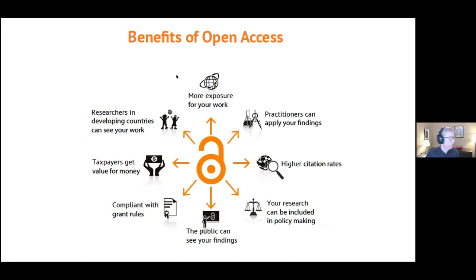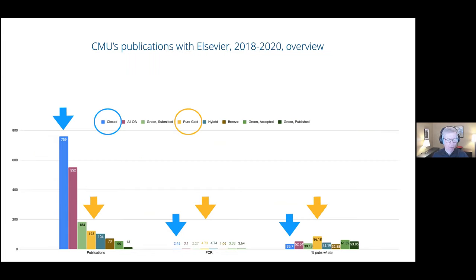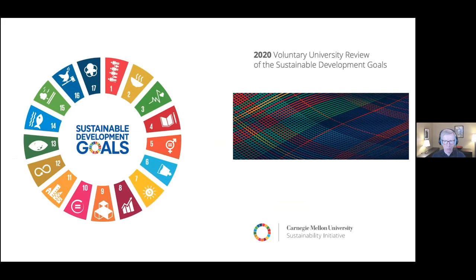Benefits of open access are on this slide. Again, I'm not going to belabor the point. Our panelists covered these to very good effect, and I don't want to say more about those. I do want to flag up the important role Carnegie Mellon has played in the last few weeks of talking about the Sustainable Development Goals, the release of our voluntary university review, and how open science and open access are intimately interlinked with progress towards attaining the SDGs. And for those at CMU, I would encourage you to think about open access, open science against that backdrop.